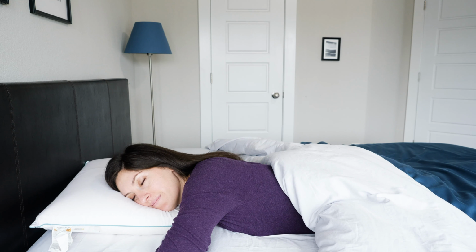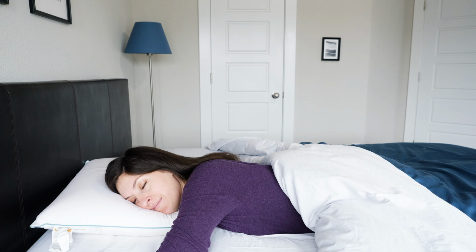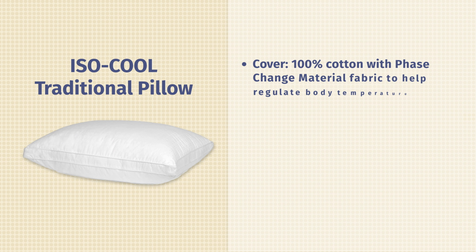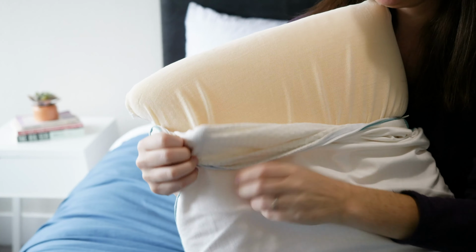It's not very tall, if you can't already tell, pretty thin, and has a plush foam center, so your head will sink into it, providing a lot of beautiful pressure-relieving support, but not too much strain. Now the outer cover is removable and you can wash it, and it also has something called phase change material in it. So that PCM is what it's also referred to.